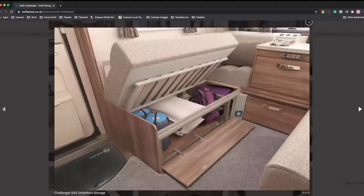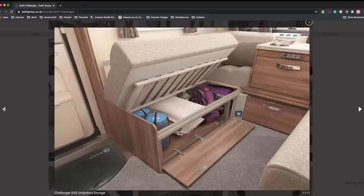Nice, plenty of space under there. Now, we don't actually know the length of these benches, but we're guessing they're big enough. See, this is a gamble you take. I couldn't easily get to see a 2021 650. So I've had to go basically on looking at another Challenger, actually the 480 or something, to get the feel of the interior. And then I've just got to hope these are big enough.